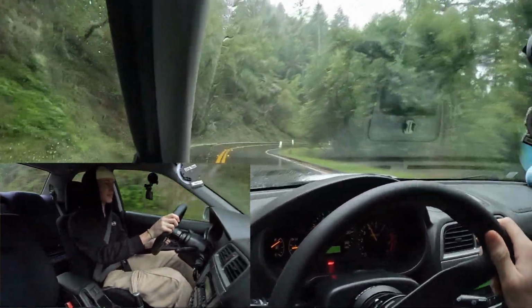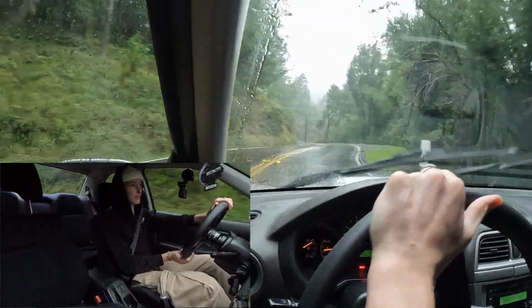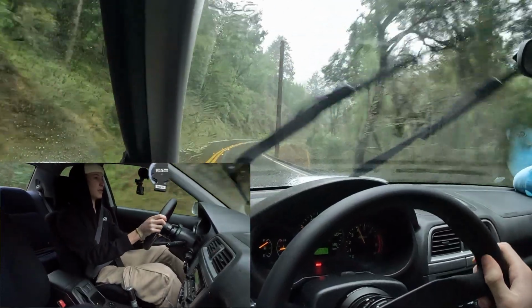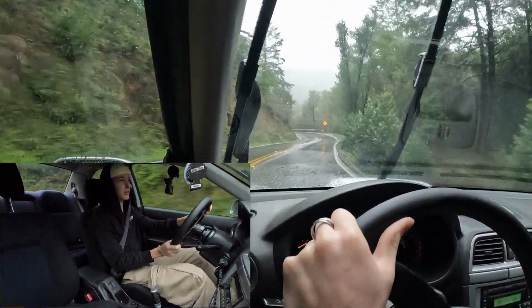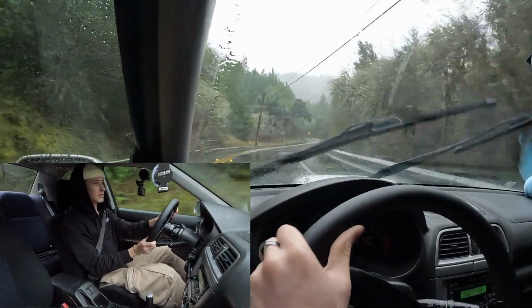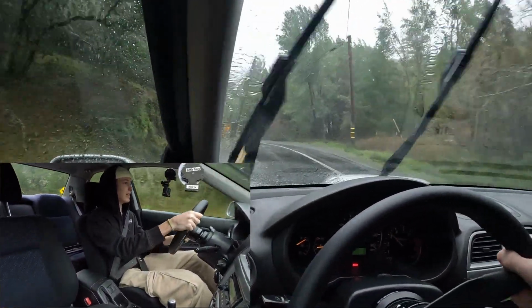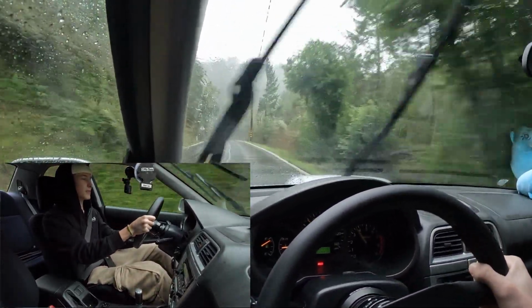Not good at all. There's some places where I can push it a little bit, just simply because I know if I were to slide out, I wouldn't be in total trouble. Obviously, I don't want to slide out at all, but doing our best. This is my first. I've actually never done a Touge like this in rain like this.